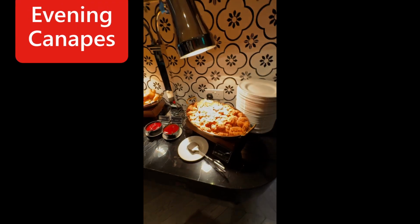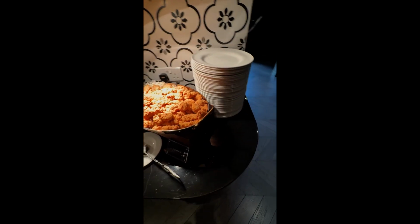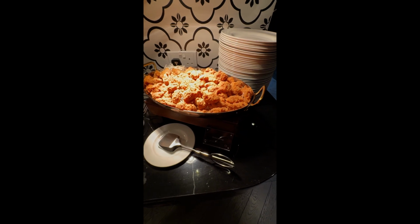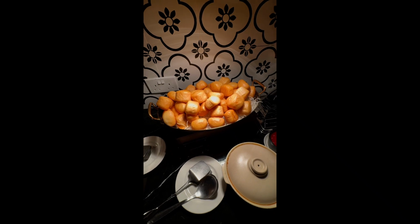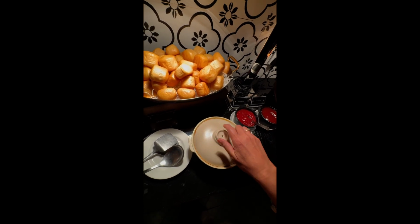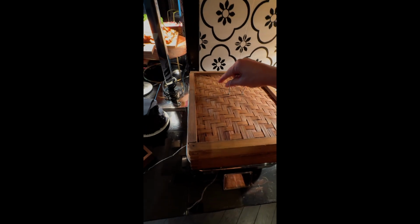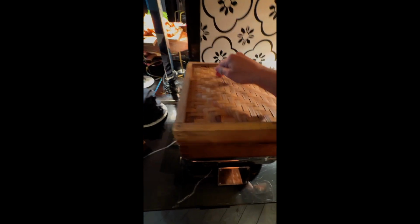Okay, this is the evening drinks and canapes. So what have we got? Some fried chicken, chili crab and fried bun, some sauce to go with it. Or maybe that's the chili crab in there. Not sure what that is. I don't understand the explanation.